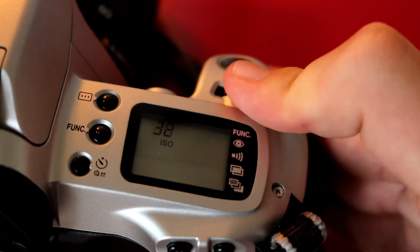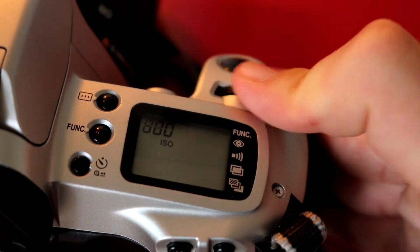You have to set the ISO manually, which is a bit odd because it has got DX encoding on it, so it can read DX films, but it won't set its ISO automatically, so you have to do that yourself, and it'll go all the way up to 6400. So you've got a nice bit of flexibility, although I've never seen a film that goes up to 6400 before, but we'll gloss over that. It even goes down to ISO 6. I mean, if you can find an ISO 6 film, I'll be glad to pay a minor premium.